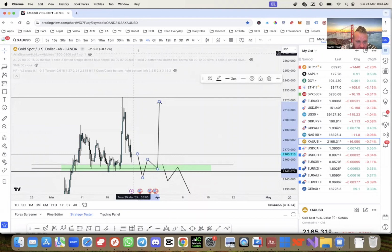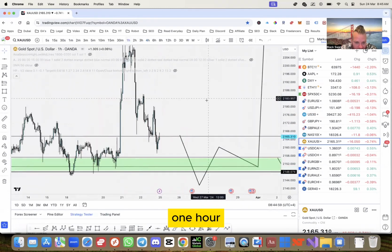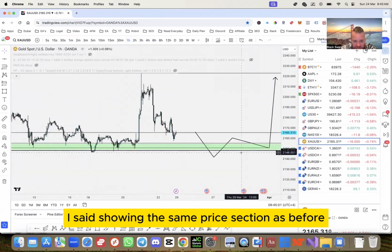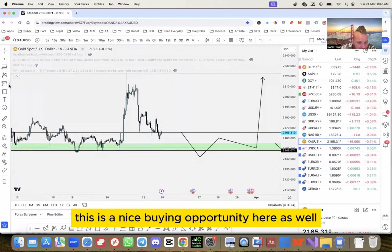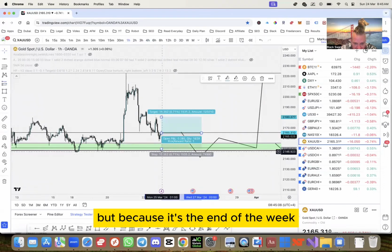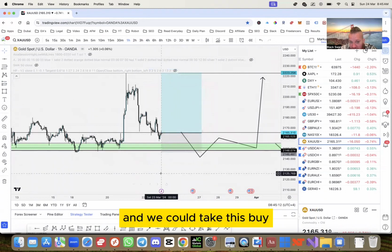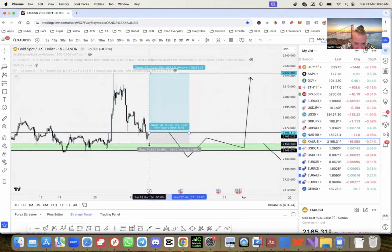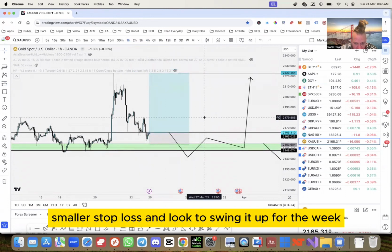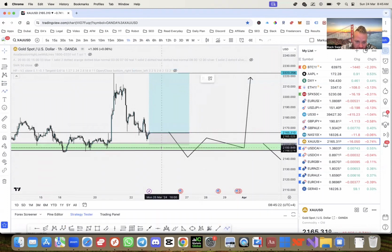If we go down to the 1 hour, what can we see? 1 hour, sharing the same price action as the 4. That's all we're waiting for. I want to see, this is a nice buying opportunity here as well, but because it's the end of the week, the candle loves to take liquidity. We could take this buy. It's a valid buy opportunity to take there. We could take it actually under here, smaller stop loss, and look to swing it up for the week. But it all depends what happens on market open. It all depends what price does.